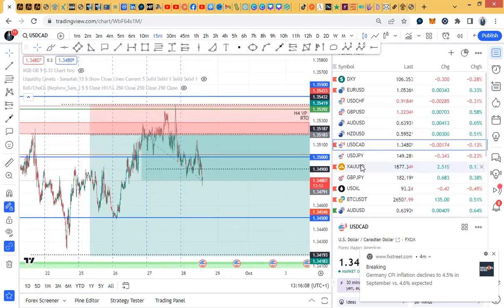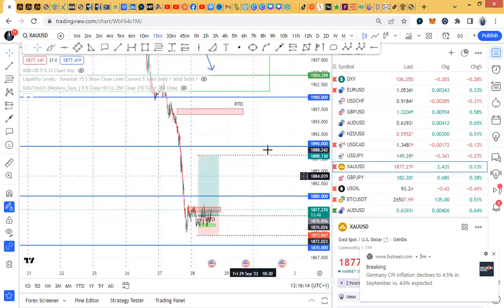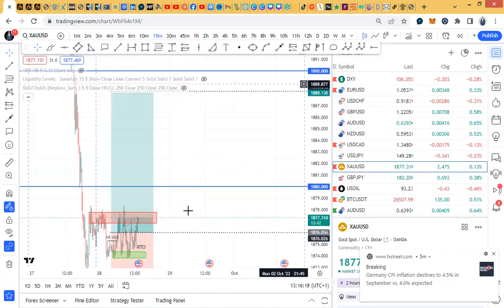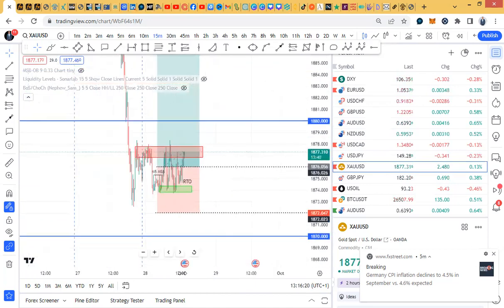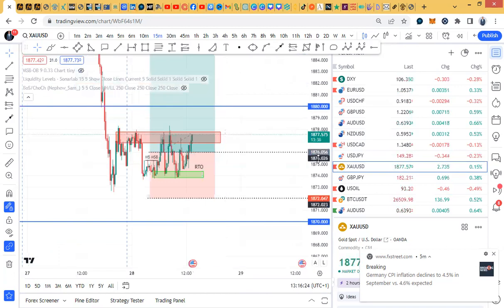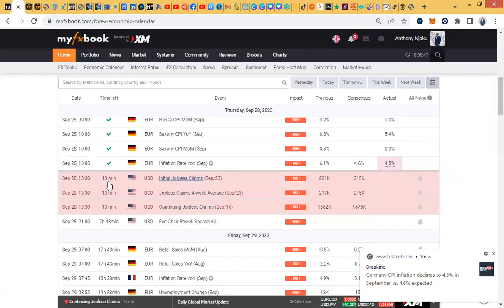But where my eye is, is gold. Gold has high chances of breaking this. This is an artificial selling I put here. So if the news turns out to be negative for the dollar, I can see gold shooting up massively. In about 15 minutes or so, the news will be out for the dollar. That's in 30 minutes. And after that news is out for the dollar, we will call this a wrap.